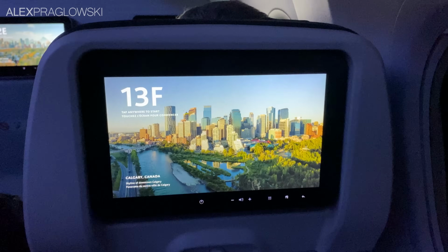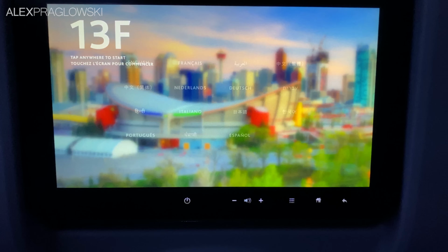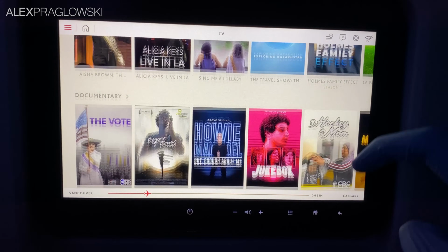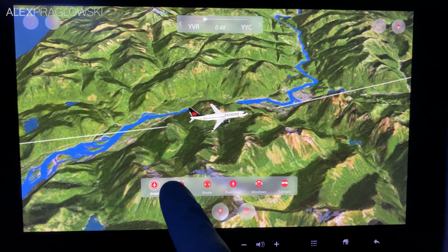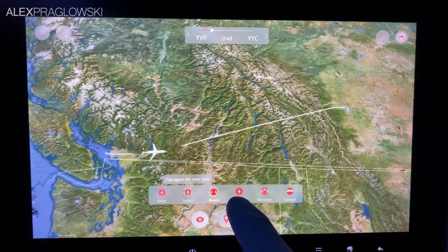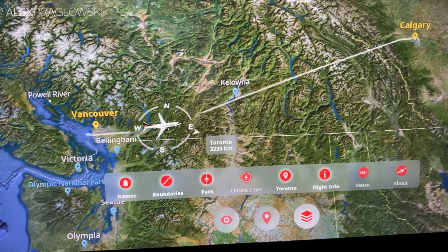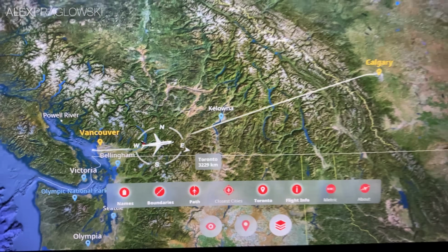After that great sounding takeoff, here's a look at the in-flight entertainment. Air Canada's new system is quick and easy to use and has a great selection of content. The moving map is fantastic as well and has a ton of different options. The Western Canadian in me, though, can't help but notice the irony that there's literally a button that tells you exactly how far you are from the center of the universe.